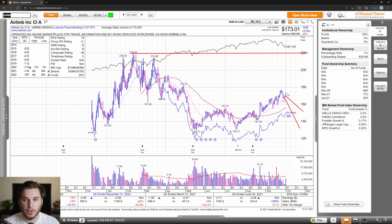So what I'll be watching for is maybe some tight action, maybe some inside days. And if we gap down, basically a strong recovery, red to green move, and eventually a high volume push through this level and a push towards the 180 level, which had been resistance in the past. So definitely want to watch.